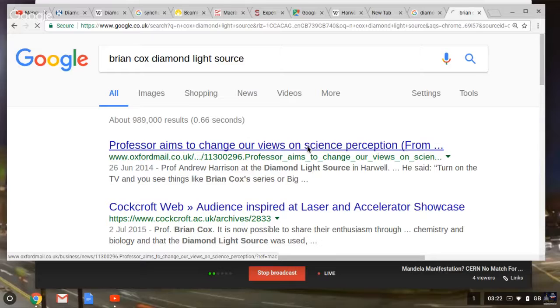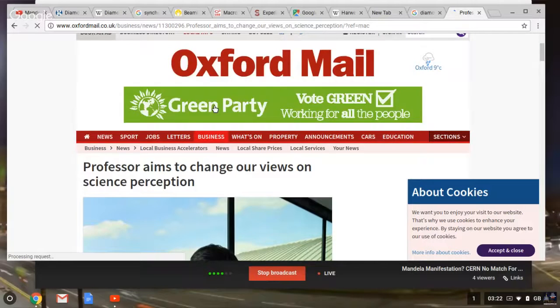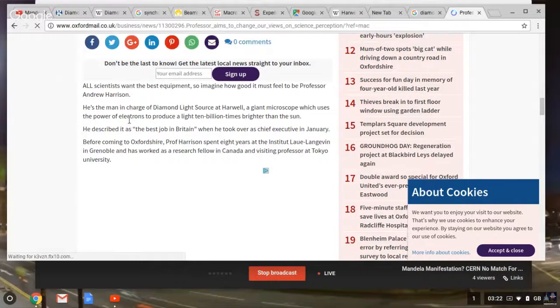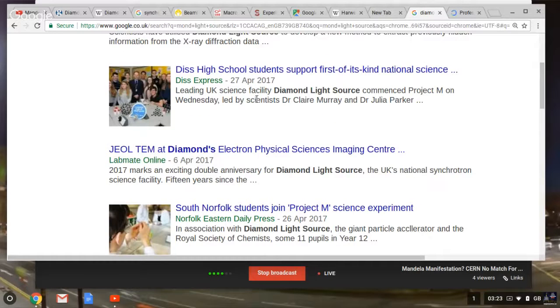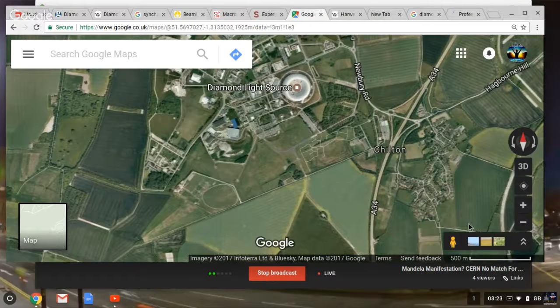Oxford Mail, right? Professor aims to change our views on science perception. Oh, it's not him, it's not the same one. Labs is the best job in Britain when he took his chief exec in January, what year? This is what I'm looking for. Then when we're looking through all of these, there's nothing too much. Some years ago, found one from 2014. That's the earliest one. When you look on Google Maps and go to images, let's have a look.